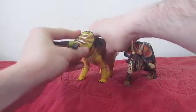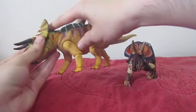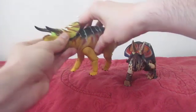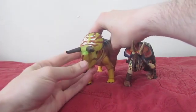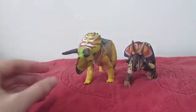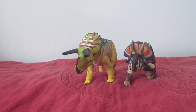And thankfully it just... Yeah. Thankfully, these figures are easy to reassemble if something like this happens. I actually have this happen a lot with the Avaceratops, which I will show you in a minute.